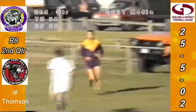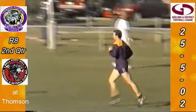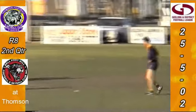Now Peacock rides the bump over the top, Armstrong has to settle and kick the goal and does. And a much needed one, Sabali Armstrong's first. And the fifth for Thomson, they go to 5-4-34. Bellpost Hill 10-6-66. Raiders bingo second quarter scoreboard, 27 minutes played.